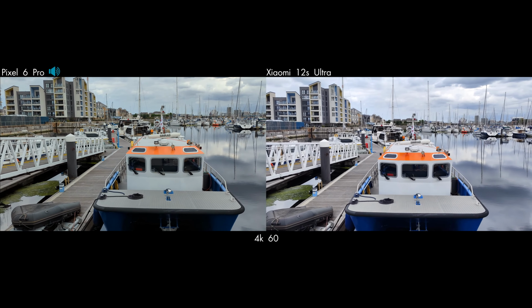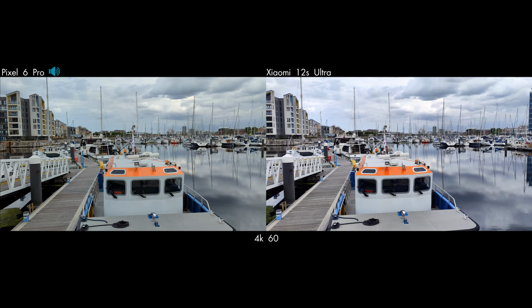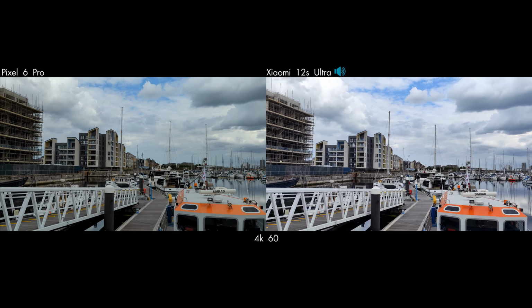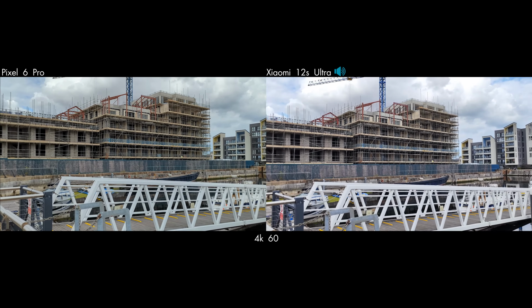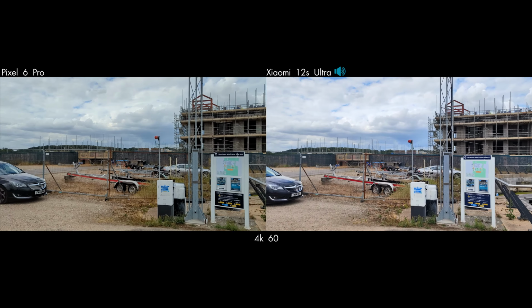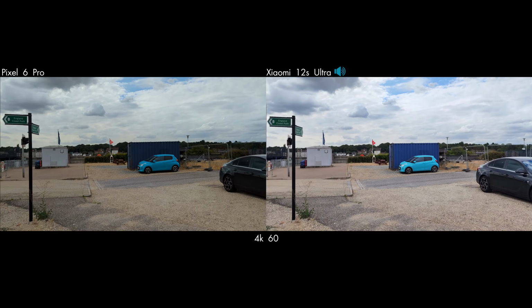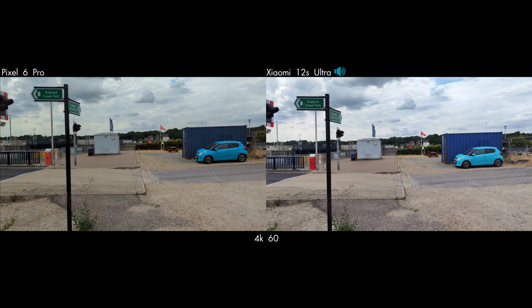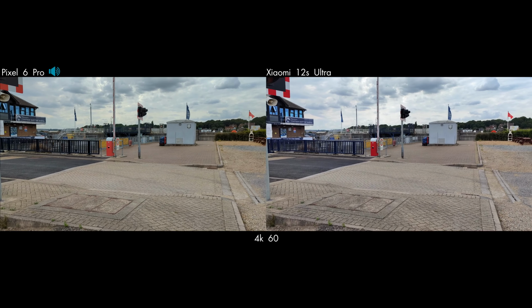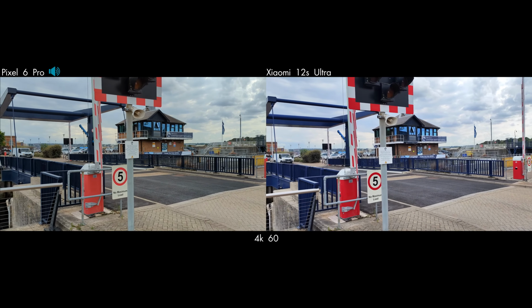4K 60 on both these phones. This is the test. This is the test of the tests. Does the 12s Ultra beat the Pixel 6 Pro? Pixel 6 Pro is my favourite smartphone for cameras. Which is more stable? We're going to have a look at some more resolutions as well in a moment.